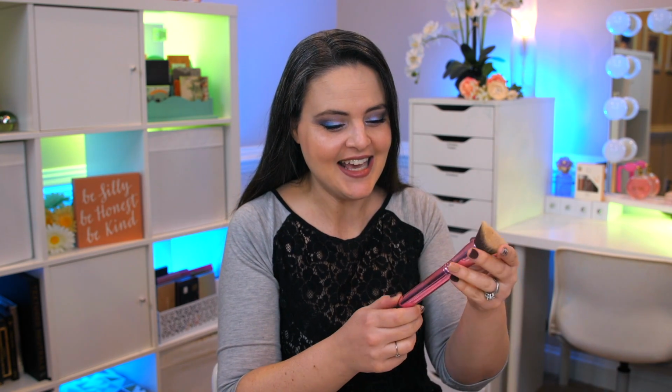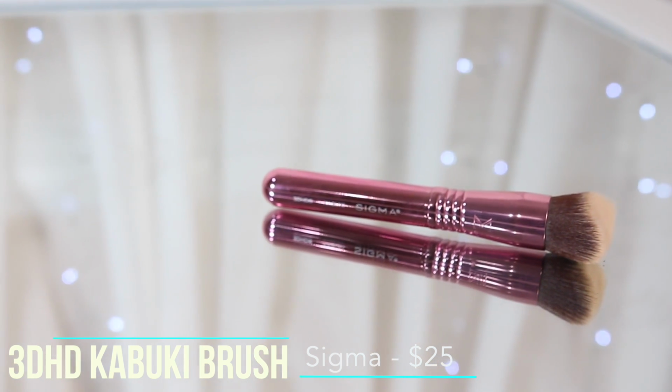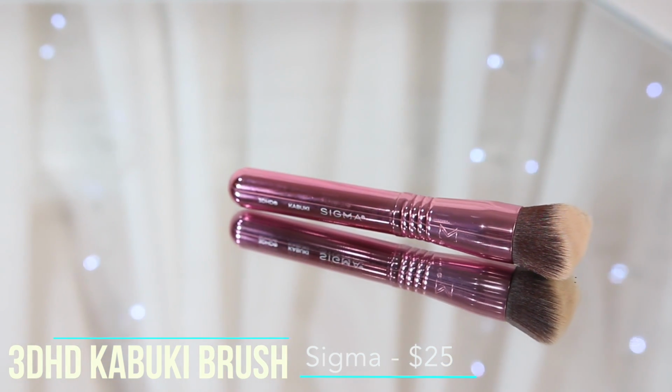Number two is a product that I've been using for a little while. It was sent in PR, but I've never talked to you about it, and I've just been loving it so much that I felt the need to mention it. And it's a brush, and it's dirty. I'm just letting you know it's dirty because I've been using it and I've been loving it. This is the Sigma 3D HD Kabuki brush. Oh my gosh, is this thing fabulous.